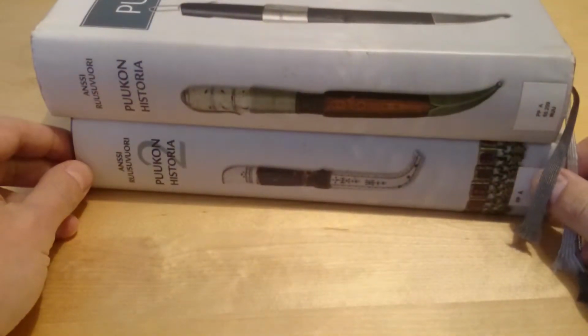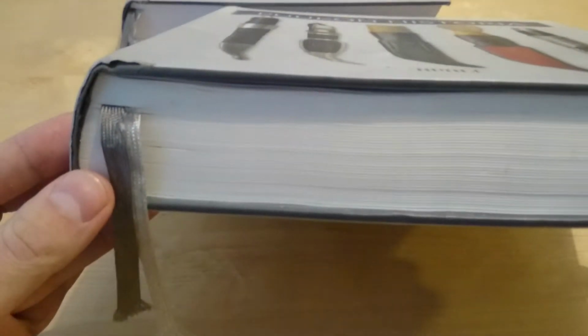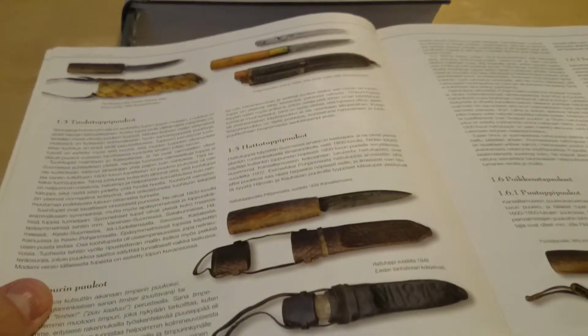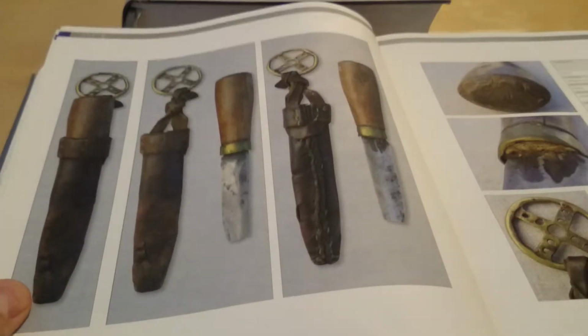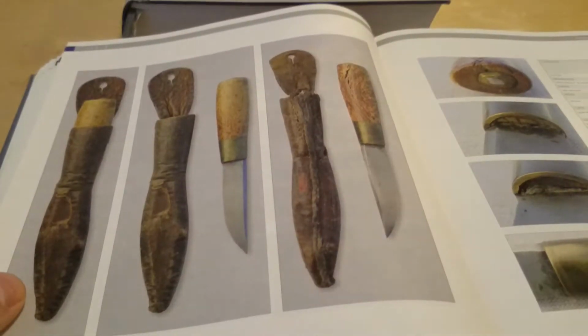I went to a library and what did I find? The history of the Puukko. It's two of these massive books. It's like real brick. And I'm not going to go through all of these, but there is a lot of stuff here. It goes through all the different ancient finds.